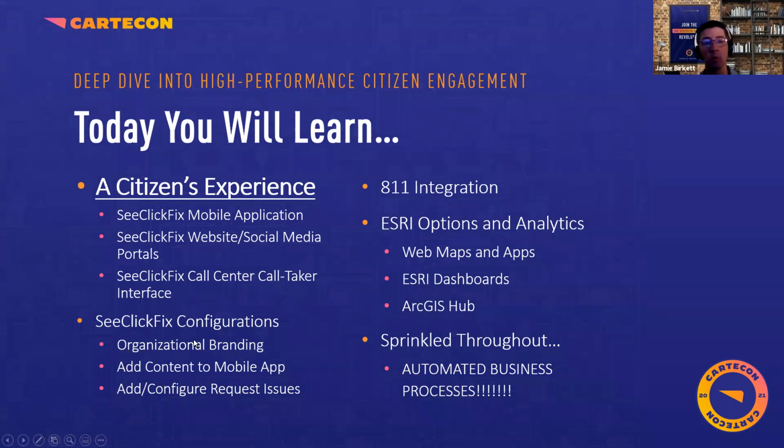From there, we're going to look at a little bit of the back end of SeeClickFix. We're going to show how to do some organizational branding and add some content to the mobile app. In addition to request management, a lot of public information offices can use SeeClickFix to push content out to the public through the app. And we're going to show how easy it is to add and configure different request issues within SeeClickFix.